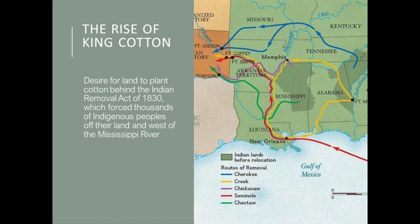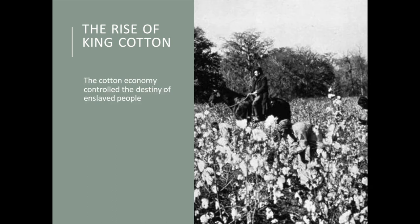This is because, to put it bluntly, there's a bunch of dudes who had dollar signs in their eyes, who felt that that land could be better used making them a fortune than being in the hands of indigenous people. And so indigenous people paid the price by being forced off of it, and white planters moved in and brought with them enslaved labor. And so the cotton economy essentially controlled the destiny of about 4 million enslaved people in the United States.